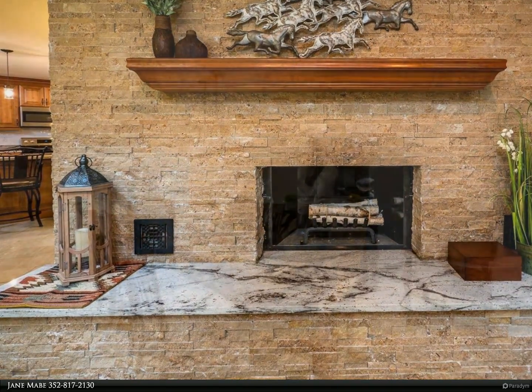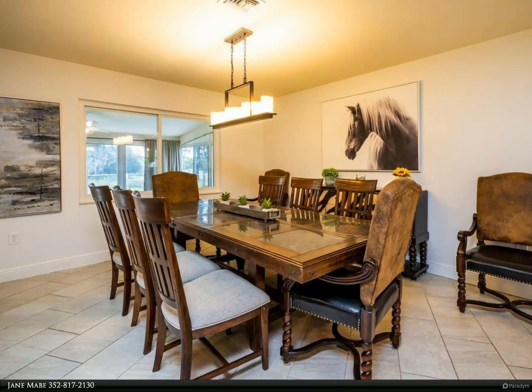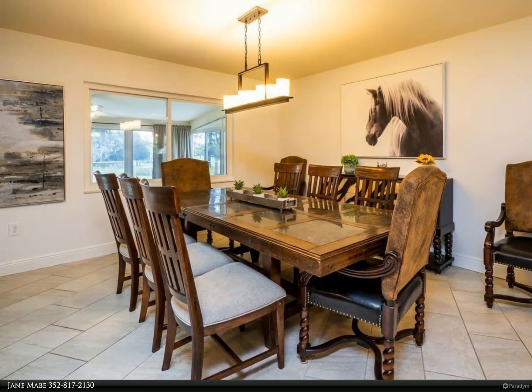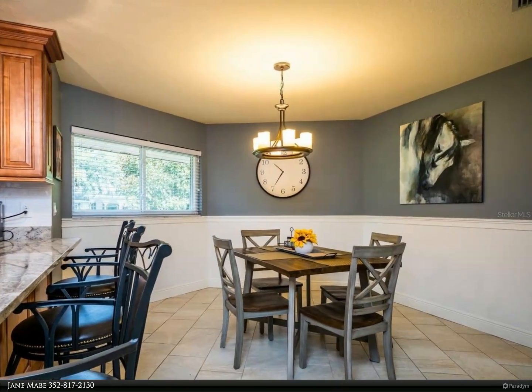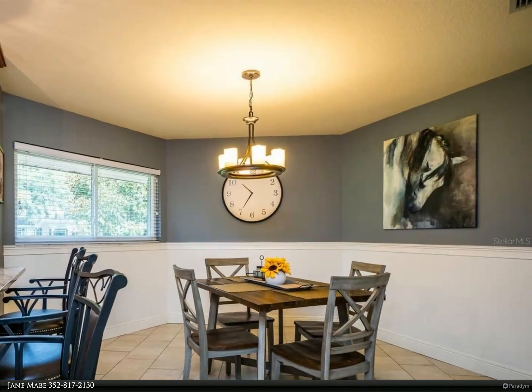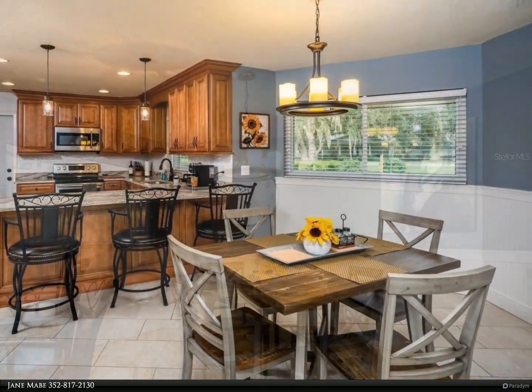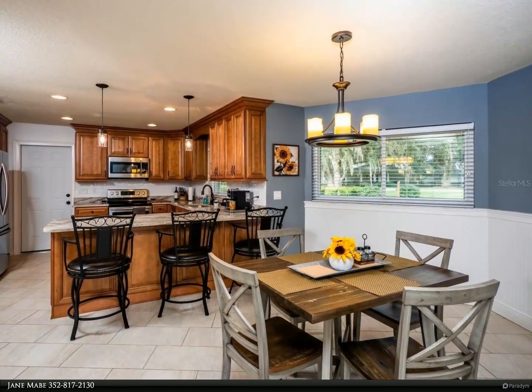From the kitchen, there is a hallway leading to a guest bathroom and bedroom, as well as direct access from the kitchen to the spacious three-car garage. An additional bathroom and guest bath is at the other end of the home, as well as the master bedroom including ensuite bathroom with large walk-in closet. French doors offer additional access from the master to the enclosed Florida room.